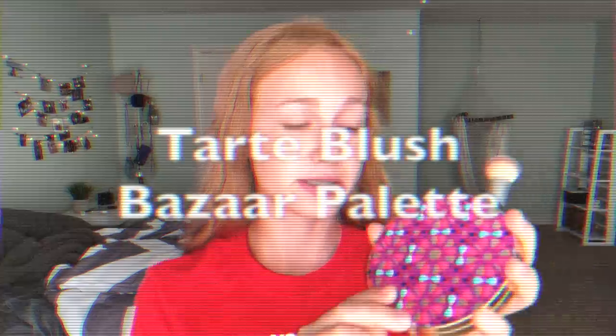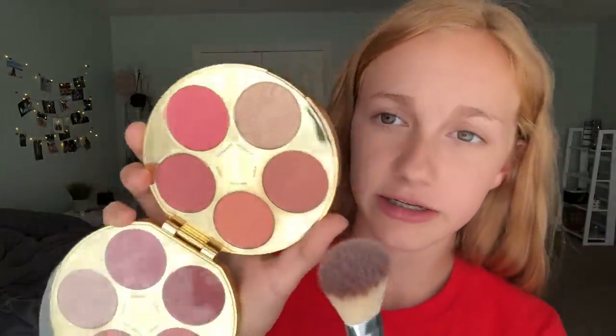And then I'll use blush. A lot of people don't use blush, but I love blush. It's actually one of my favorite things. And I use the Tarte Blush Bazaar palette and I take the shade Angelic in the palette. Why is this so hard to see on camera? This lighting is so weird. Okay, that shade right there.